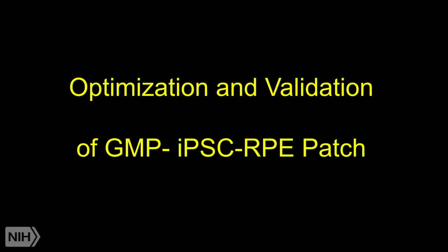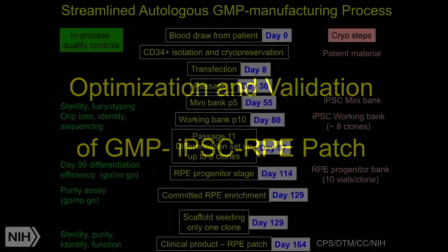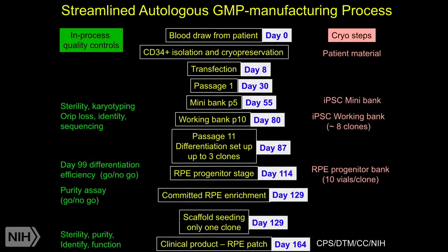Then we spent quite some time really optimizing and validating how we make these cells under GMP grade settings, because as you may know well, if you have to transplant any cell therapy product in patients, it has to be done under current good manufacturing practices as the FDA requires. So you're talking about the process is long. Yes, it is long. It takes about 6 months, starting with the patient on day 0, to have a final product ready for the patient.